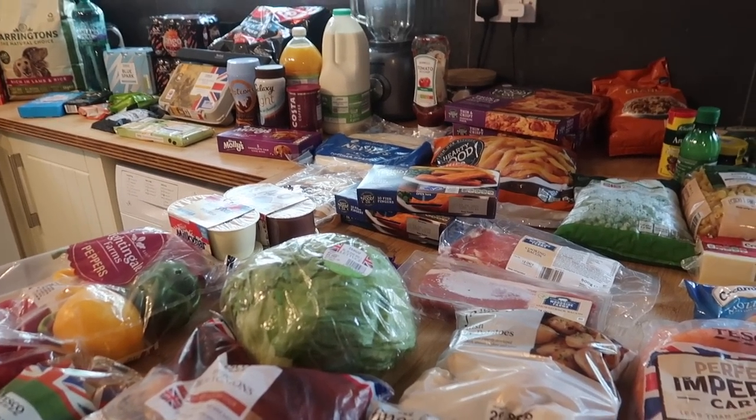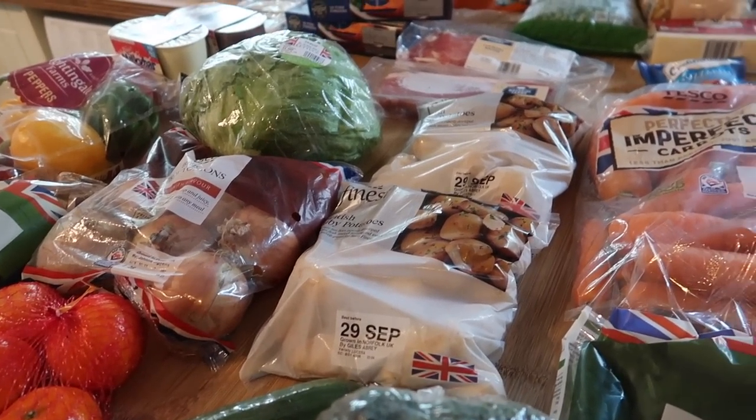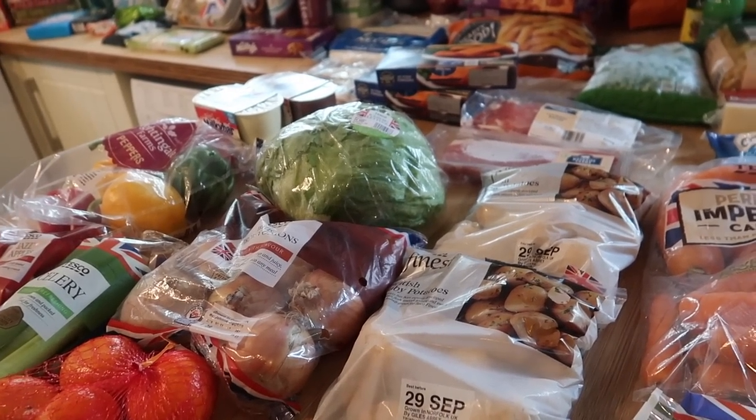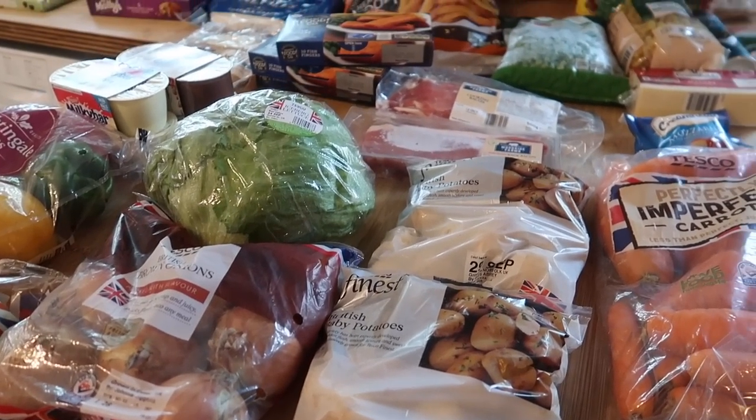So if you're not familiar with the Club Card, you spend so much money, you get points, and then they convert them into vouchers and send them through your door. So I had like £9.50 of that, which took that off of it as well. So not too bad at all. So I'm going to talk to you about Muscle Food in a moment.